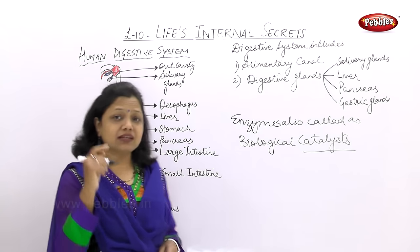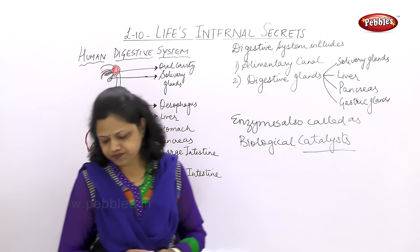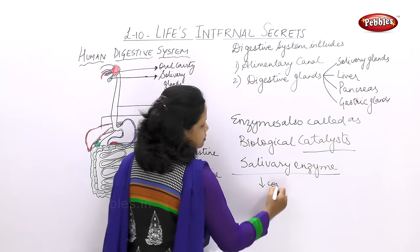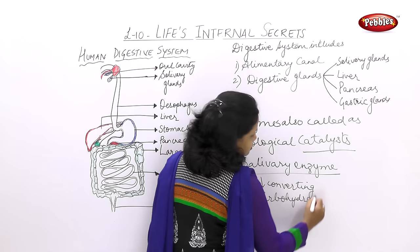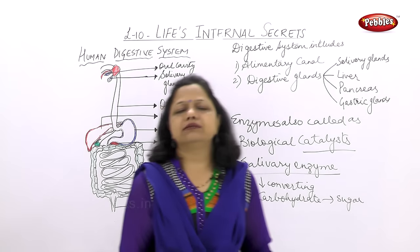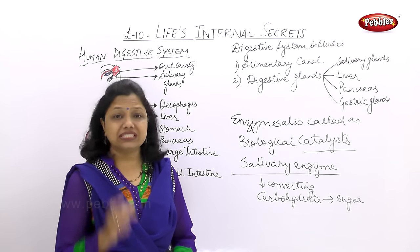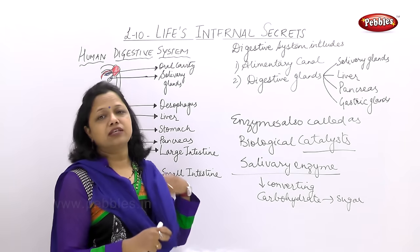The enzyme which we saw, which is present in the saliva, is salivary amylase. Salivary amylase is also called a biological catalyst. Now, what is it doing? It is converting carbohydrate to sugar. So, as soon as I take in food, my digestion process starts. It is converting a carbohydrate into sugar, into a simpler form. The starch which was present in bhakri or chapati or rice has changed into sugar. And this is the first step which is taking place in the mouth.